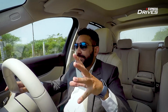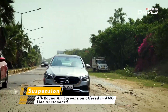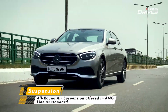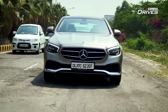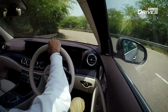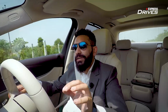Now, importantly, the suspension setup and how the E-Class rides. It's always been a car that rides very plush. The one we're driving right now does not get the optional air suspension. We're riding on the regular steel springs. It offers a nice plush experience, as it always has. Not only does it ride the bumps well, you can throw it into a corner and it'll take it relatively flat, but with some give.